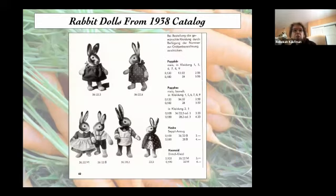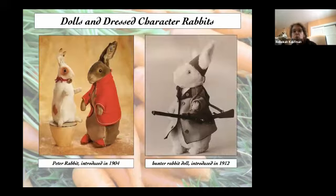Here are the rabbit dolls from the 1938 catalog that I was telling you about, those novelties. And here you can see the dress dolls and the different sizes and some of the different outfits that they came in. So sort of a mix and match. You'd have to order through the company the outfit and the size that you wanted. What's very interesting is that the rabbit on the bottom of the page on the far right is wearing a spotted, a polka dot outfit, which is both a dress and a cape, which is just wonderful. And you don't see too many Steiff dolls of any sorts wearing both an outfit and outerwear at the same time, but just beautiful.